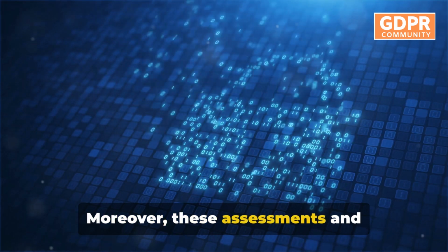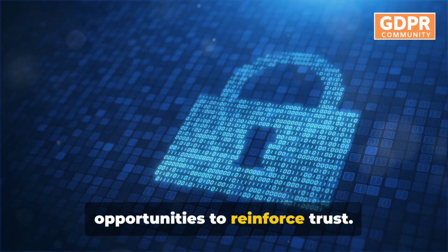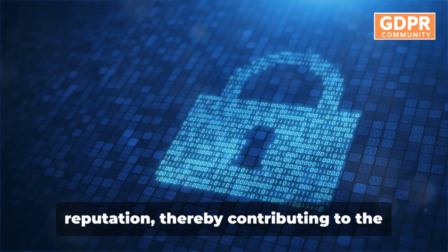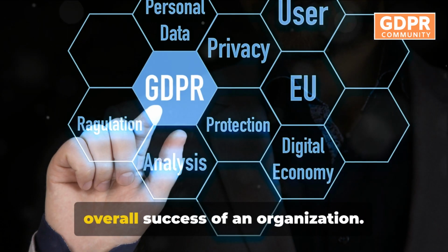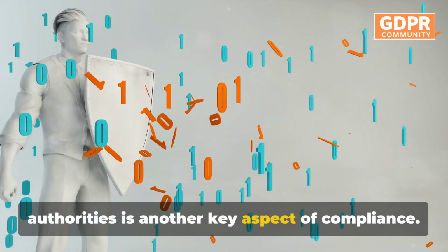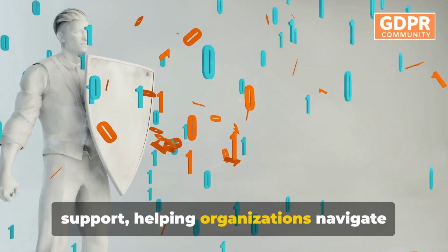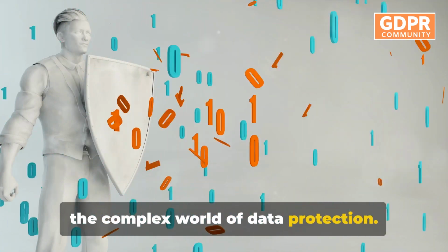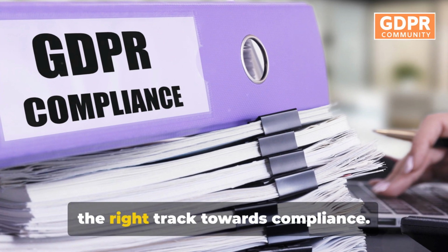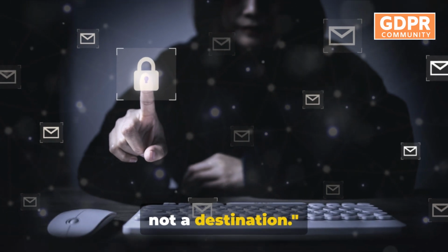Moreover, these assessments and agreements should not be seen as bureaucratic hurdles, but rather as opportunities to reinforce trust. A robust data protection framework can enhance customer trust and business reputation, thereby contributing to the overall success of an organization. Engagement with data protection authorities is another key aspect of compliance. These authorities provide guidance and support, helping organizations navigate the complex world of data protection. By actively seeking their advice, organizations can ensure that they are on the right track towards compliance. Staying compliant is an ongoing journey, not a destination.